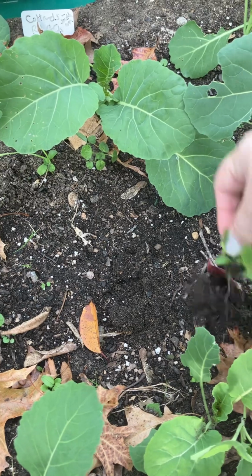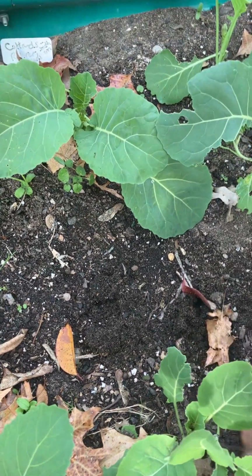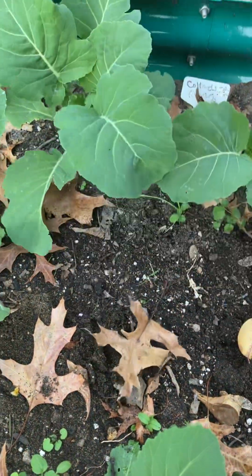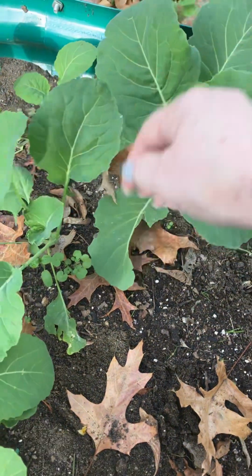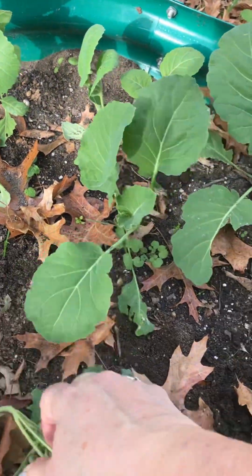Little weeding here, no big deal. It's definitely not garlic. I know what garlic looks like when that comes up, so all weeds. It's the only thing about sparsely planting your beds. They have a lot of weed pressure, but it's okay.